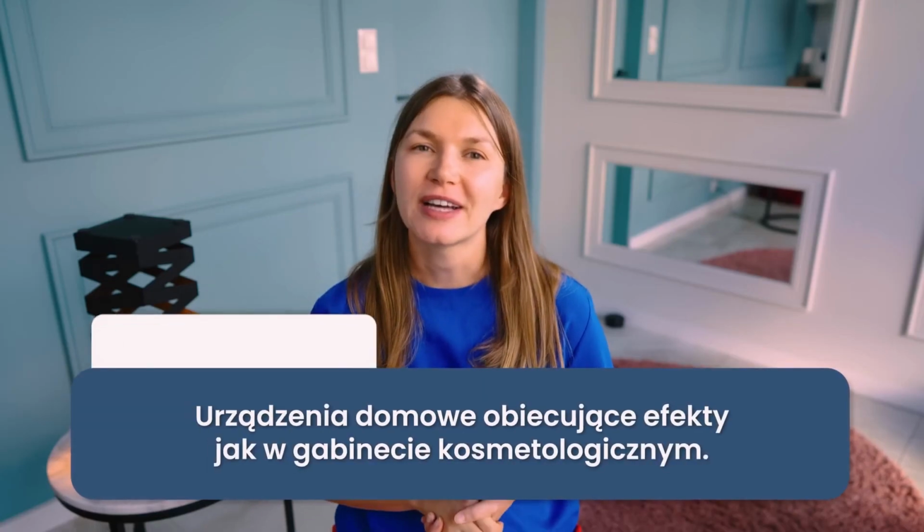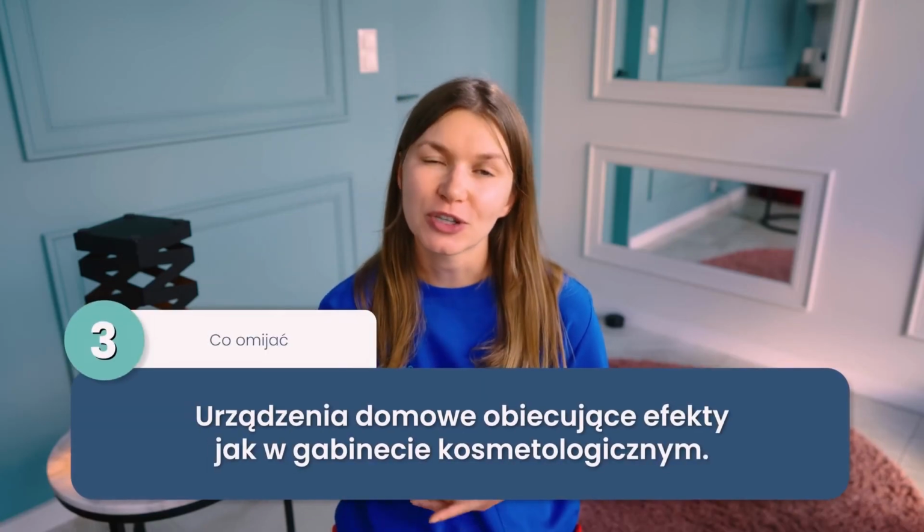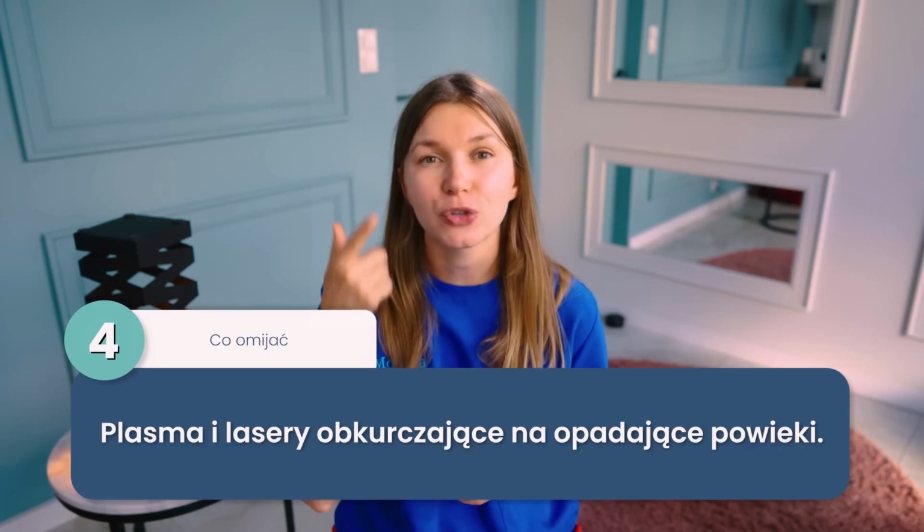Third, at-home devices that promise effects like those in a cosmetology office. The market is full of gadgets. At-home radiofrequency, ultrasound, needle-free mesotherapy, and recently even mini HIFU for home use. Manufacturers tempt you, now you can do the treatment yourself instead of paying at a clinic. Unfortunately, the truth is that these devices have much lower power than their professional counterparts, so the effects are usually negligible. Fourth, plasma and skin-tightening lasers for drooping eyelids.